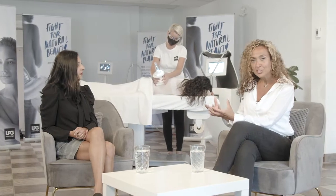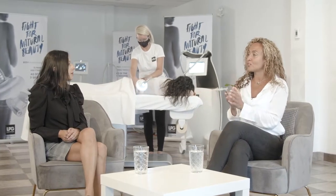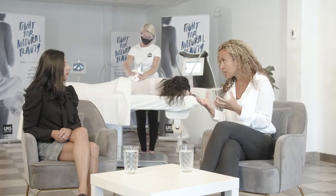Most people don't know that Endermologie is a word that is owned by LPG. It has been created by them. It's a registered trademark, and when you think Endermologie, it has to be an LPG technology. It is so well known that most people performing cellulite treatments or body contouring treatments will advertise that they're doing Endermologie treatments. Right, that's what I've seen. But it's not. If you're using another technique, like radio frequency or any other technique for body contouring or cellulite reduction, and promote Endermologie, you're not doing Endermologie.